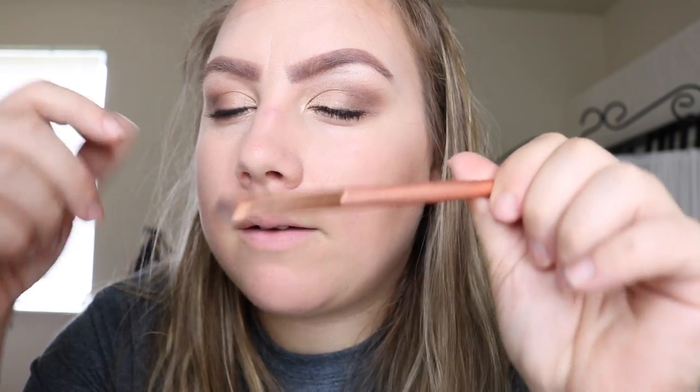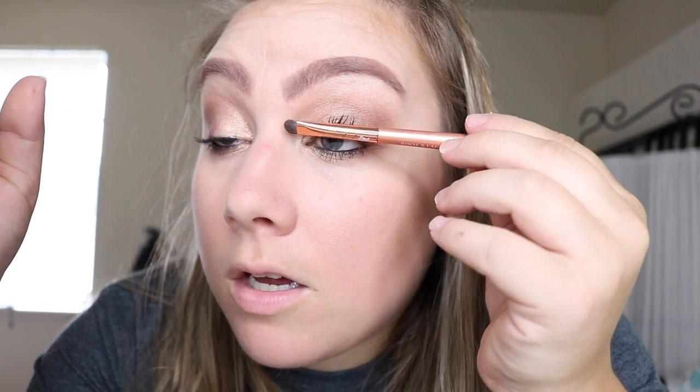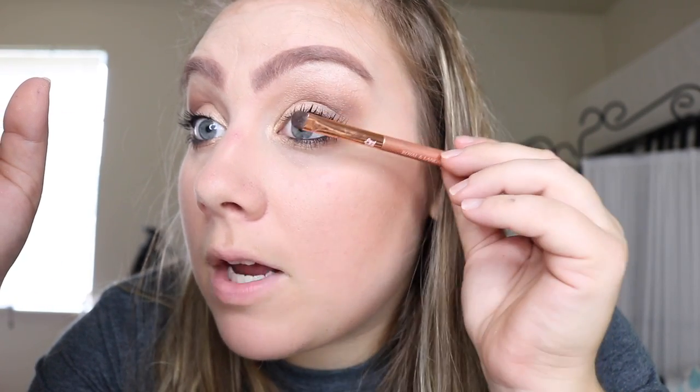My daughter's in here, on her pack and play. But, and then I used, it's not for this, obviously, but I just went like this, gave my lashes some shape.